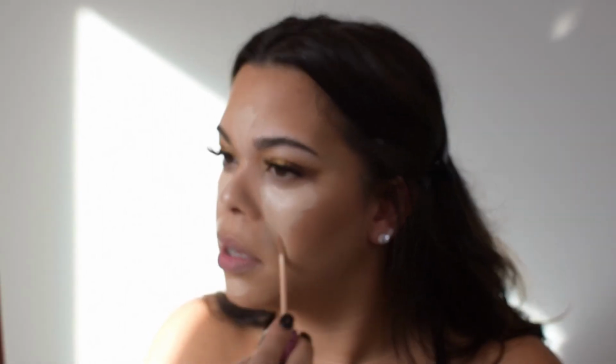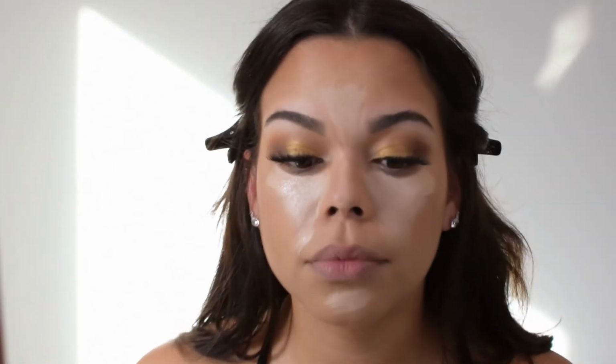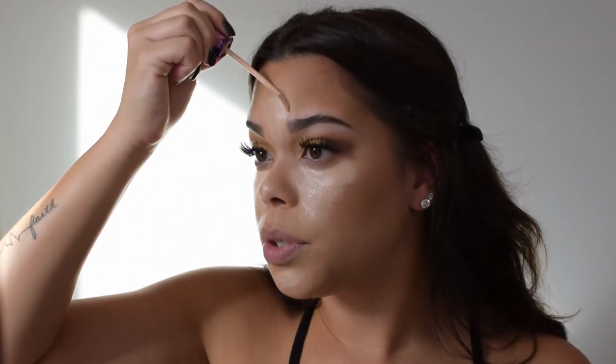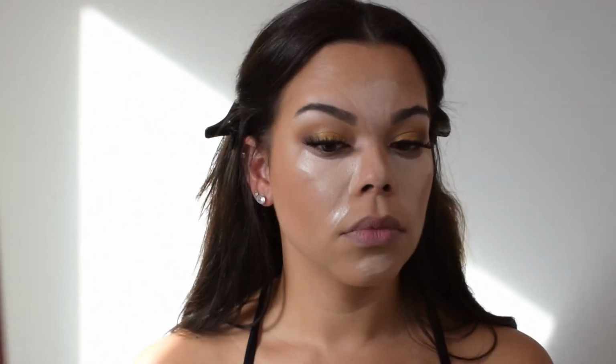And so I'm just going to try to stay without re-dipping. And I'm going to go into the areas where I would normally go with my concealer. So the under eyes, I'm going to try to pull it up very high on the bridge of the nose here. Like that. And then of course my forehead area and my chin. We're doing that. So I'm going to let that sit there for a second.